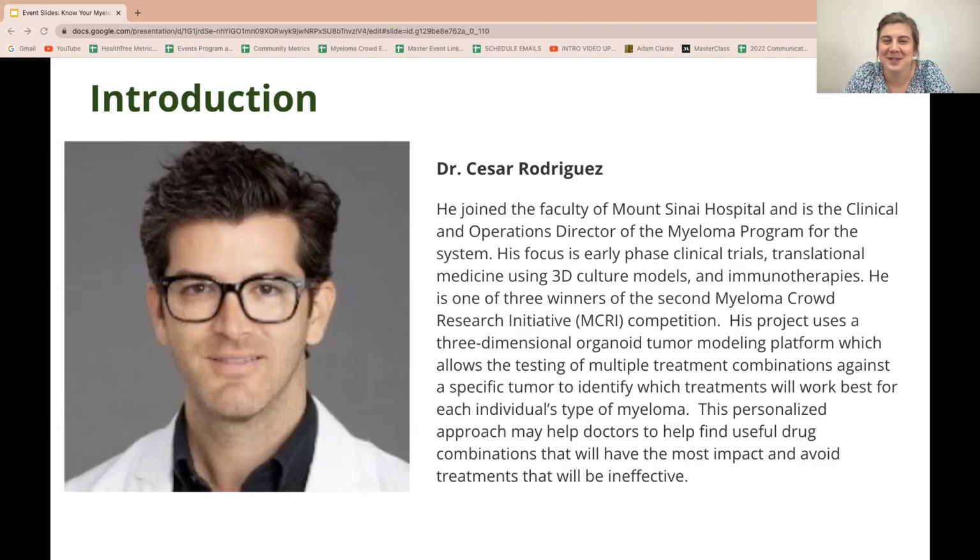He has led a number of first-in-human studies with bispecific therapies and has opened the first trispecific therapy for myeloma targeting NK cells, and he'll highlight that in his presentation. He is one of 3 winners of the second Myeloma Crowd Research Initiative competition, and his project uses a 3-dimensional organoid tumor modeling platform, which allows the testing of multiple treatment combinations against a specific tumor to identify treatments that will work best for each individual's type of myeloma. This personalized approach may help doctors find useful drug combinations that will have the most impact and avoid treatments that will be ineffective.